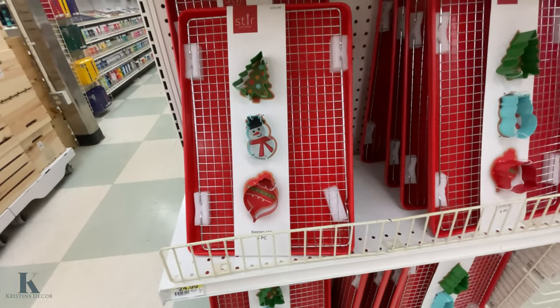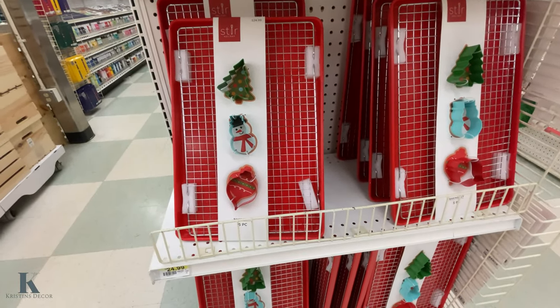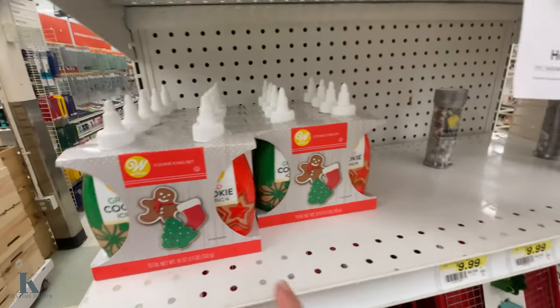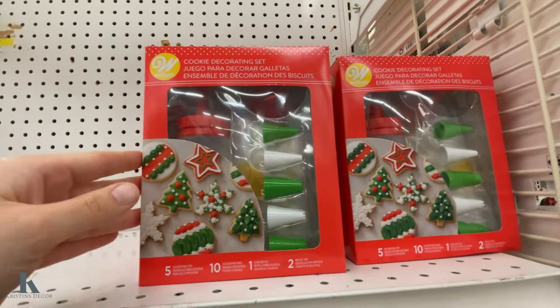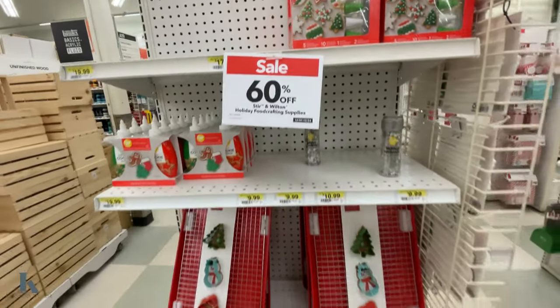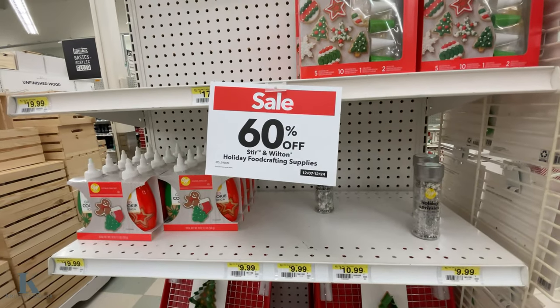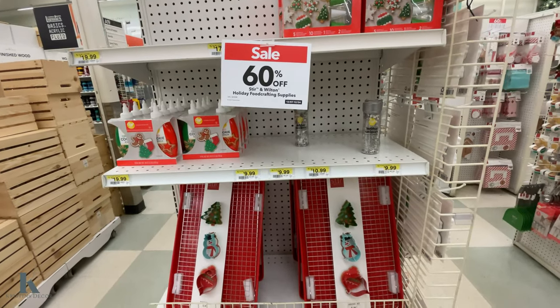Look at this cute little gift set. This would be $25 and it's 60% off. And then you get the icing kits and this little decorating piping kit. So this is a fun holiday cookie baking set. You can give as a gift or you can just buy it to make with your family, and it's 60% off.